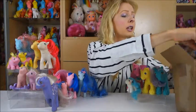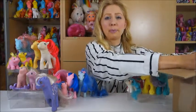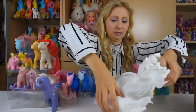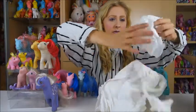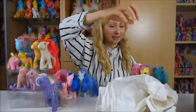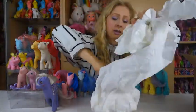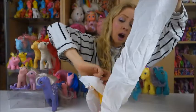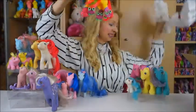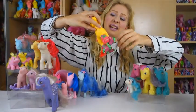Oh my god, how much of this kitchen roll paper is in here? Okay. What are these? Sheet ghosts? Is there even a pony in? No, there's not even a pony in. Where's the pony? Okay, I guess there's the pony. I have no clue which one it is. Yes. That's Jessie, roller skate pony.